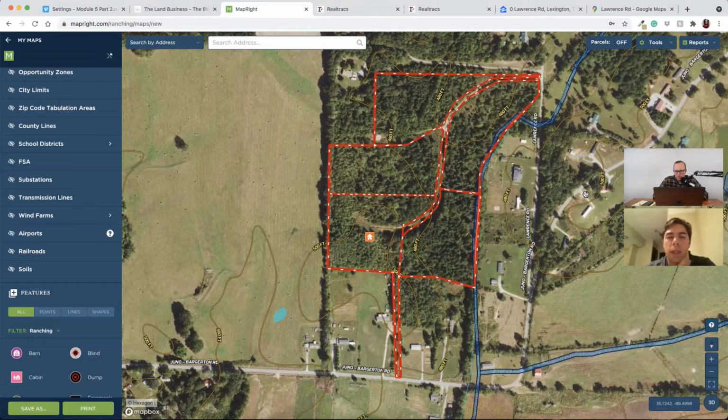Isn't that what it was? He paid 35,000 and he's selling it for 80 something, or for 110. Yeah. Okay. So he's got wiggle room in this, right?